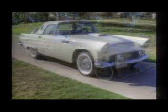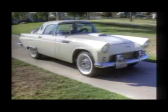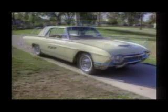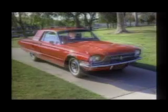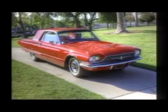This is another 55. Here's a 56 again. You can see it now. You've got the side vent there. Indeed. This is a mid-60s, early 60s T-Bird, and they were really nice. This is a 65 or 66 T-Bird. That was one of the second Square Birds, or the Jet Age birds that they came out with.